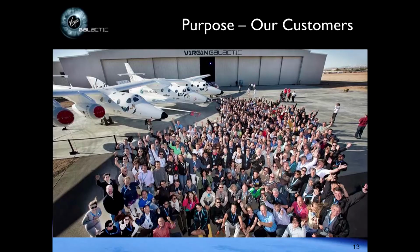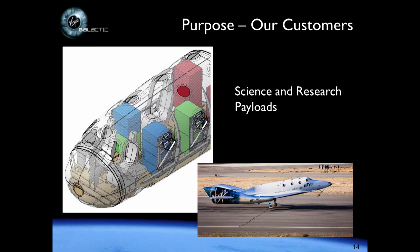So Virgin Galactic, we aim to change that, obviously. Right? We have over 700 customers signed up and ready to go. We expect that number to go skyrocketing as soon as we start flying that first group through. We also want to do this for our science and payload missions, right? Not just people, we want to change the world for science research. So we can offer payload racks instead of seats, and a nice landing back on the runway where you've taken off from, and quick access to your data. So that's who we're going with.